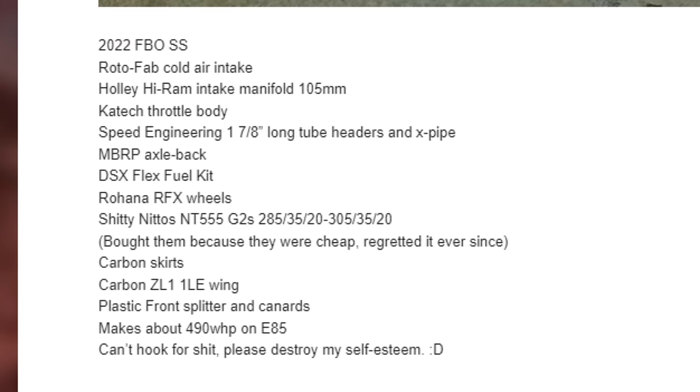Reading his description: '22 SS full bolt-on. Rotofab cold air intake. Holley Hi-Ram intake manifold, 105 millimeters. Katech throttle body, probably butchered that. Speed Engineering 1 7/8 long tube headers. That's pretty big. MBRP axleback, DSX flex fuel kit. Did he say it's cammed? I guess it might not be cammed.